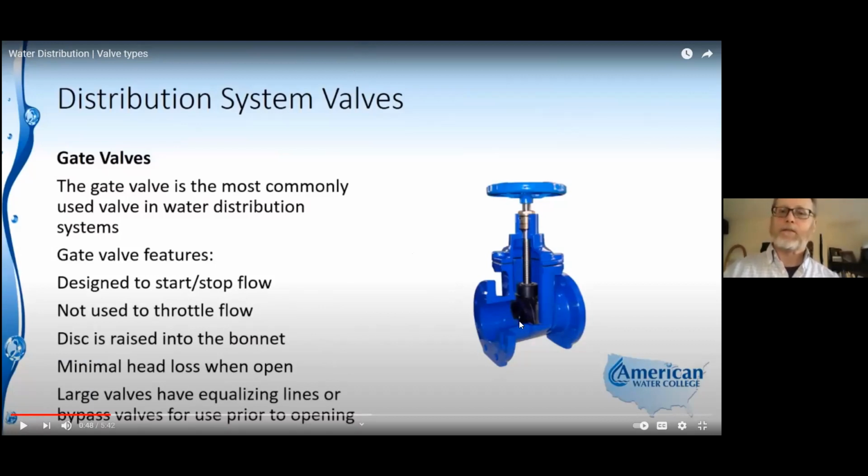And when they are fully open, the gate, which is the black rubber encapsulated disc or wedge, there's certain styles, is raised up into the bonnet, so it's completely out of the flow. So a fully open gate valve also has the benefit of very minimal head loss. We don't lose energy through an open valve, because that hydraulic energy that we have paid money to pump up to an elevated tank or through an inline booster, why would we sacrifice it by pushing water through half open valves? So they're designed for minimal head loss, fully open or fully closed, and again, to isolate versus throttle.